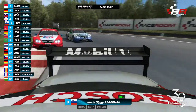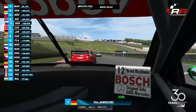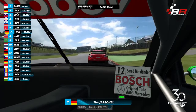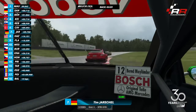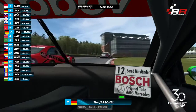Oh, there goes Tim Yarshall. He brakes late. He's going to try and go all the way around Druids, but it is a long, long way to go around that corner. Sheehan holds on for now. And I think the game has very much turned from cat to mouse, Rob. He's less worried about Siggy Rebenak. Tim Yarshall's breathing down his neck and is very eager for P6.